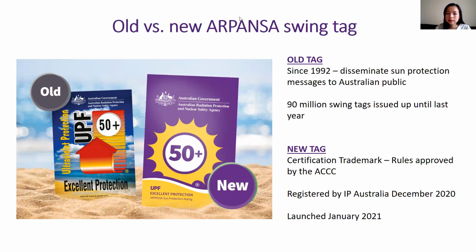What we mean by certification trademark is that because we are not selling products, like, for example, a can of Coke, we are rather certifying products. So that's why it's a certification trademark. And the assessment of the rules was done by the APPA. To comply with the use of this trademark, licensees have to comply with the set of rules that have been approved by the APPA.